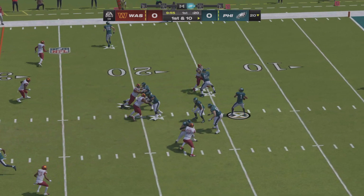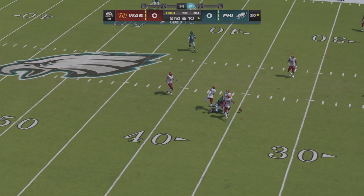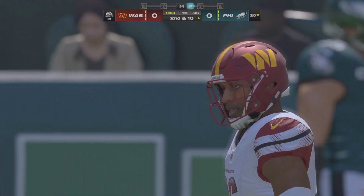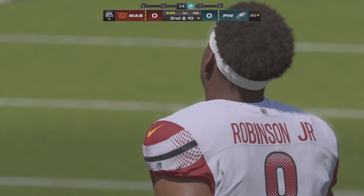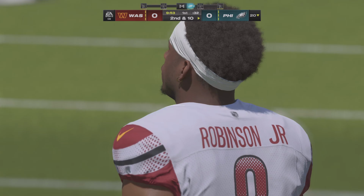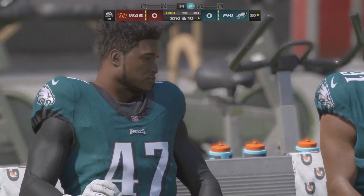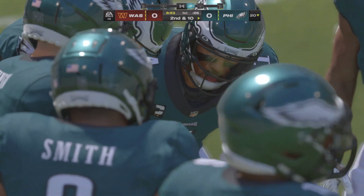They go play action with Hurts. And his first pass here is going to fall incomplete. Well, that's not the way you want to start. A first pass attempt and a first drop all in one. Well, you've got plenty of time to make up for it, but obviously not the way you want to get things started. Got to shake that off and get going.